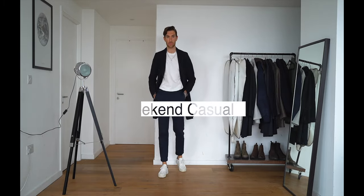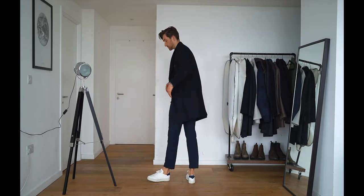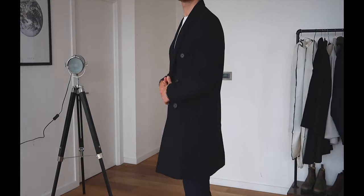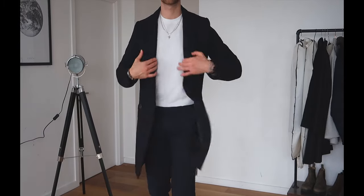On to outfit number four. Now, I love this. Weekend casual, overcoat, t-shirt, so any kind of jeans or trousers. These are chinos specifically with some cool white trainers. This is one of my favorite looks. You'll see me in London on the weekend pretty much wearing this. I love it. Super casual, but really comfortable and cool too.